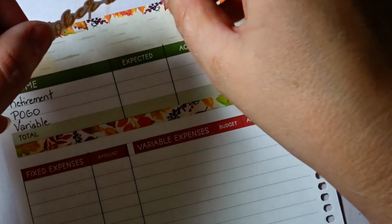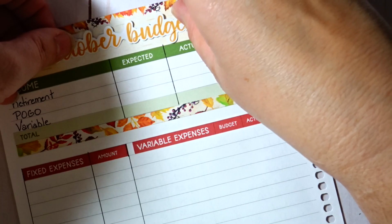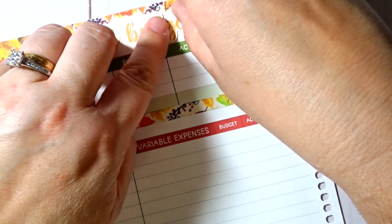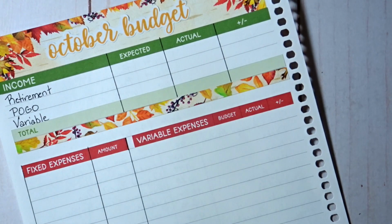I just realized I forgot to put this October budget sticker right here. And you can probably hear my golden doodle trying to get ice from the refrigerator. So I'm going to have to go upstairs and put a stool in front of it so she can't get to it.